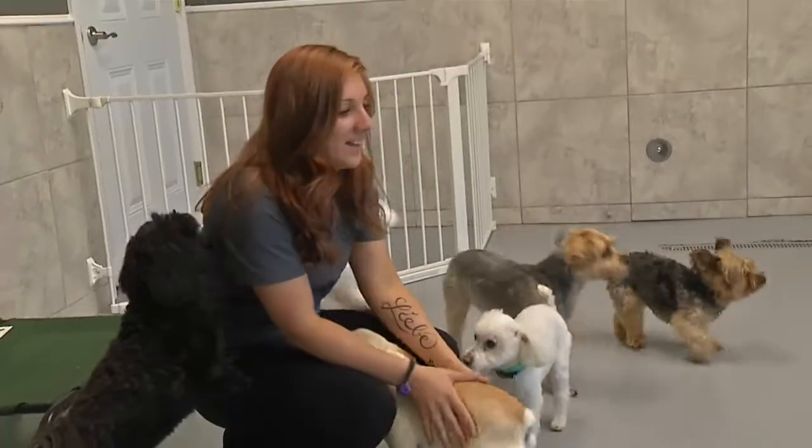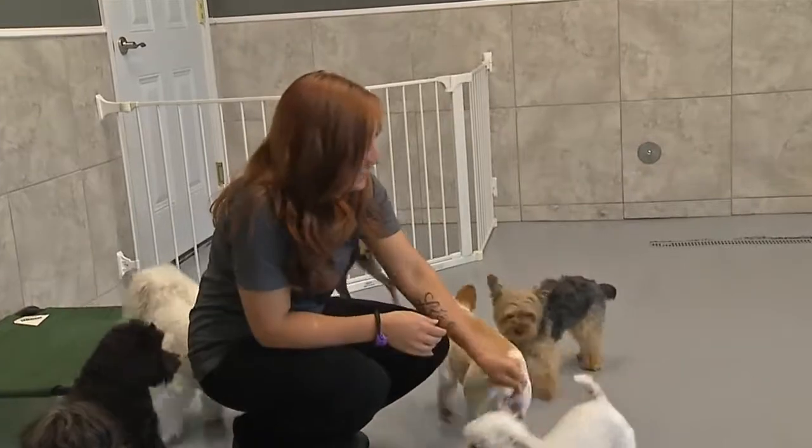Then the afternoon session begins right around 1 o'clock. It goes on to about 4:15, 4:30, where they're playing again. Then at that point, everyone is put into a rest session again so they can wait for their parents to pick them up.